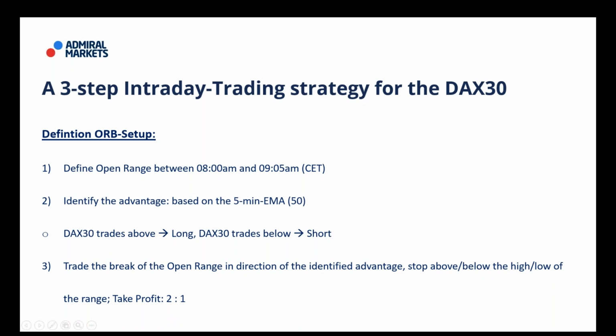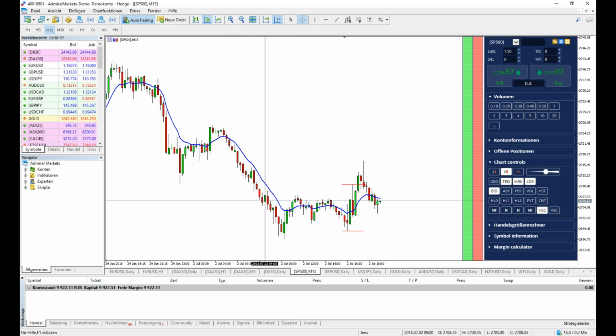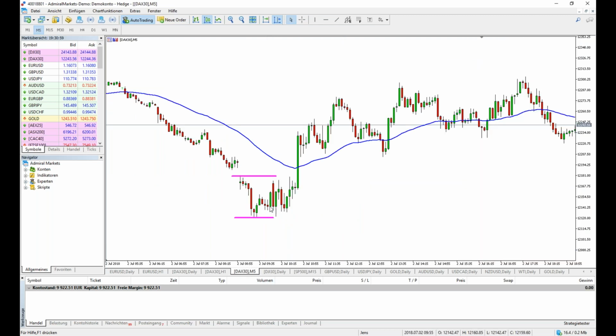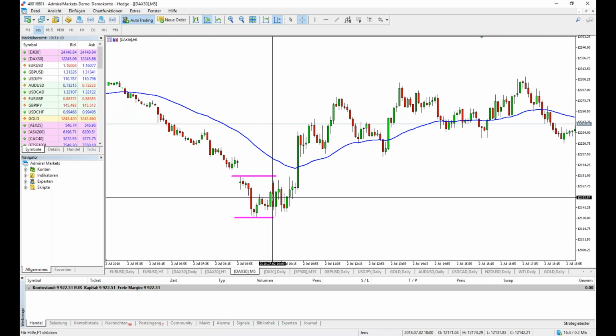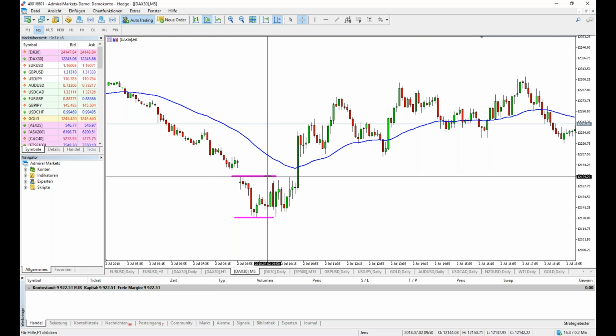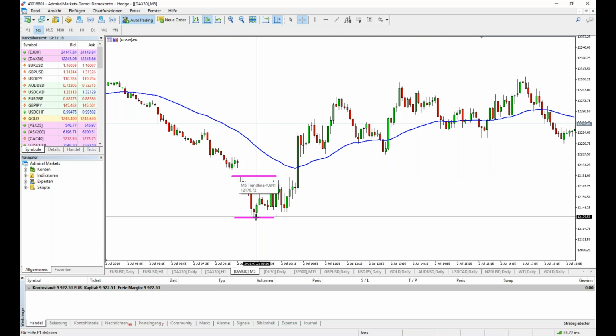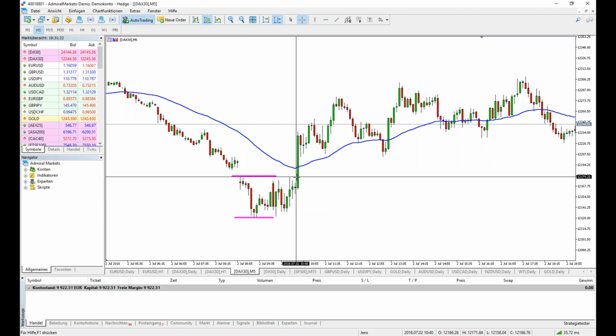And let me just give you an example of how this played out today, because I already mentioned it. We had a very interesting development here. As you can see, this is the open range. Again, you start at 8, and then you look at the candles within the time span of 9 a.m. German time. So this is the 9 a.m. candle here. And as you can see, here's the high of this range, here's the low of this range. And now we are breaking out of this range on the upside.